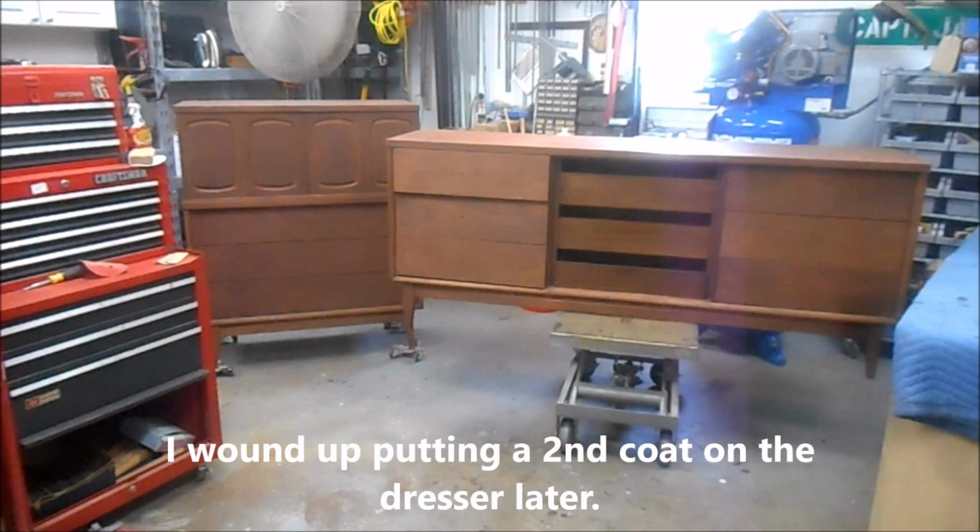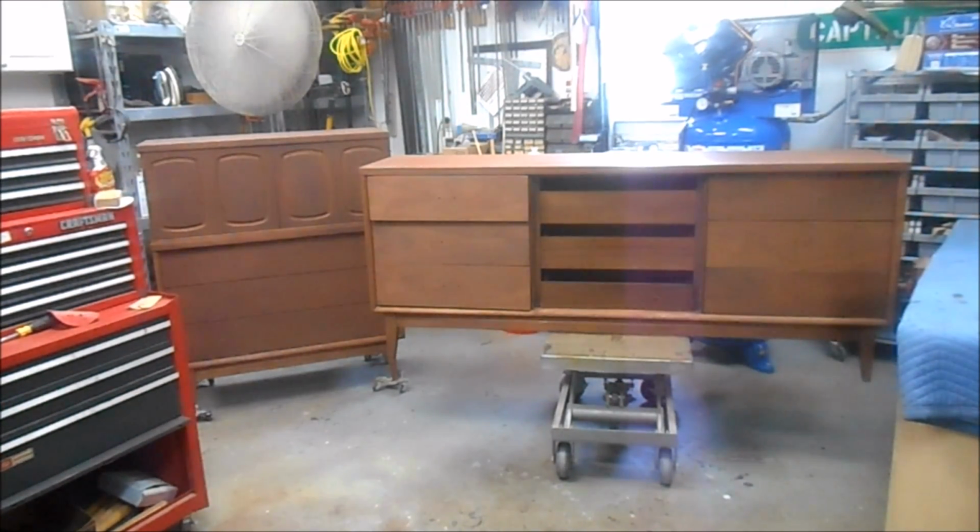And here they are with a single coat of oil-based wiping stain on them. We'll start laying on top coat sealers tomorrow.